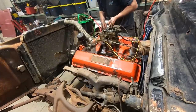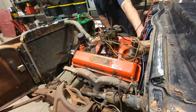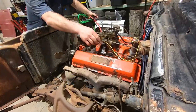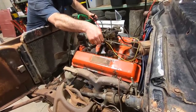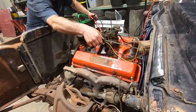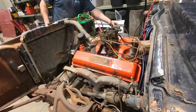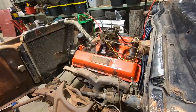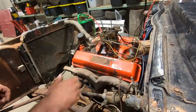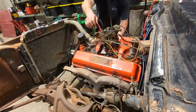Retarded. And yes, you could say that about ignitions. So if it spins clockwise, we're gonna spin it counterclockwise. She seems a little lazy. Now let's try it. Already sounds better. Too much advance? She revs a lot better though, that's for sure.